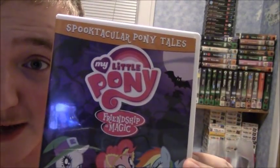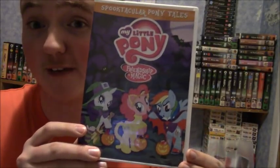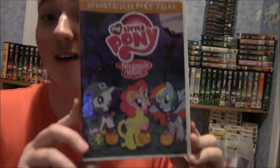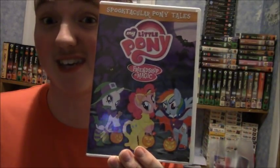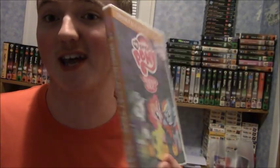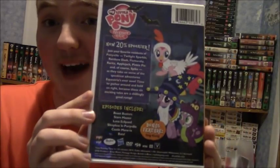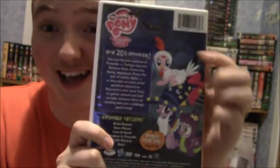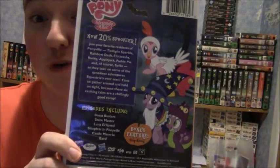This is the 2014 DVD of My Little Pony, Friendship is Magic, Spooktacular Ponytails. Which was one of two Friendship is Magic Halloween DVDs that have been released. So, yep. I finally got another My Little Pony DVD. And this is now my second DVD of the Friendship is Magic series that I have. So, yep, it's the front, here's the side, and the back. Now 20% spookier. I love that. That's awesome. This has six episodes. Boastbusters, Stairmaster, Luna Eclipsed, Sleepless in Ponyville, Castle Mania, and Bats. Yep. All six of these episodes are awesome and definitely very spooky indeed.